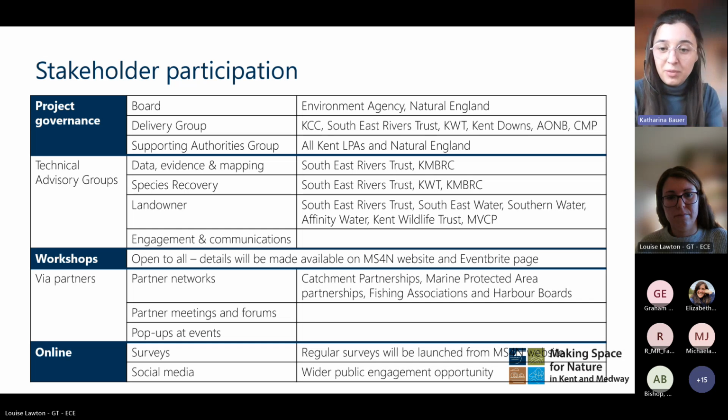On the board, obviously the Environment Agency and Natural England are steering this process, and the delivery group is developed through the Kent Nature Partnership. So that's a really established group that's been supporting for a long time. And the supporting authorities group includes all Kent local planning authorities and Natural England. If you see any of these groups and you think a representative of your organisation should really sit on one of those, please let us know, and we can take that back and see how that would work. But this is mainly to advise you about, in this prioritization process, who are the people making the decisions. It's not just public consultation, but there's a lot of work going on between those workshop periods that we've already highlighted.